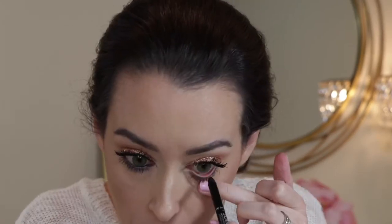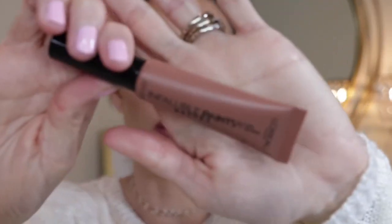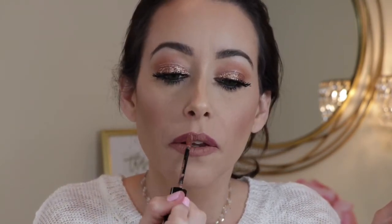So for my lips, I am going to be using a Real Her lip liner in the shade I Am Precious. Directly over top of that, I'm going to be going in with a L'Oreal Infallible Paints in the shade Tongue Tied. As a lip topper today, I'm going to be using Becca Liquid Crystal Lip Topper Glow Gloss, and this one is in the shade Rose Quartz.